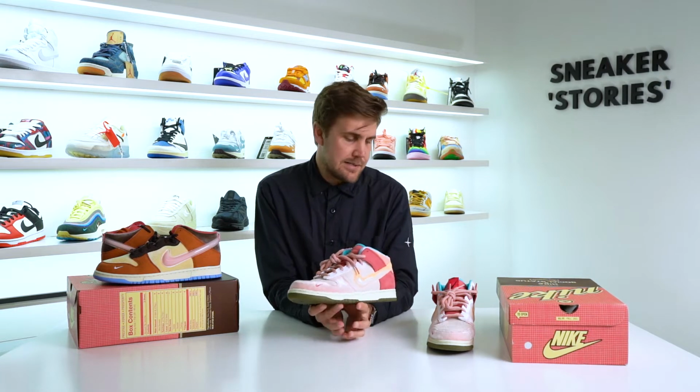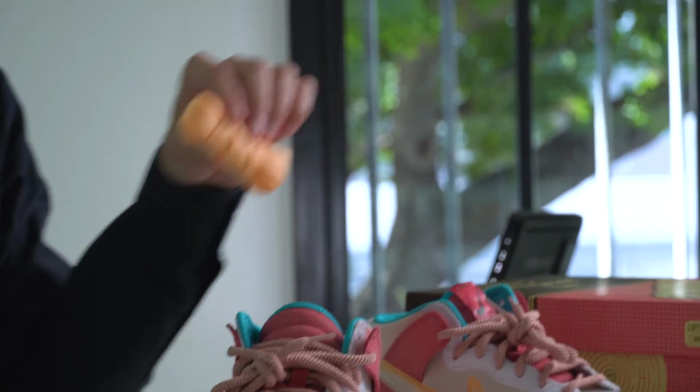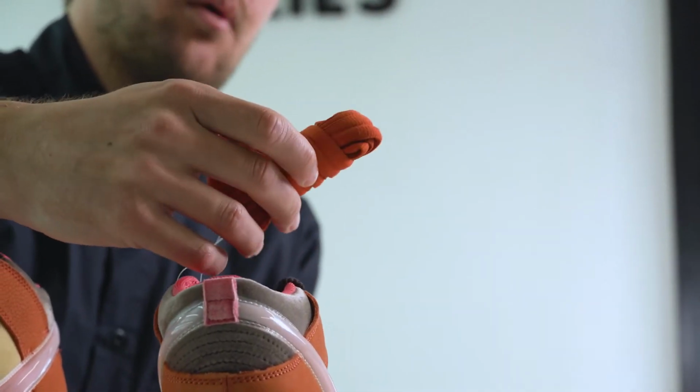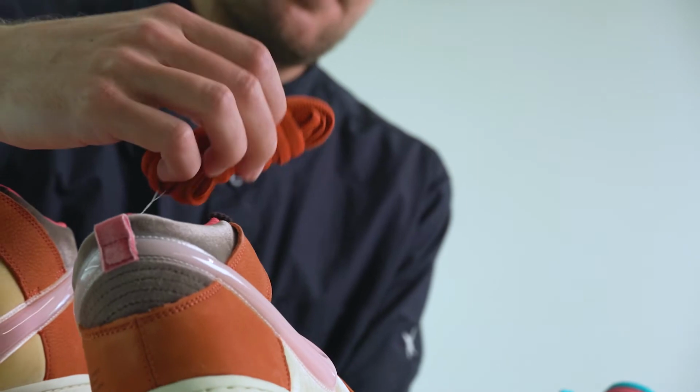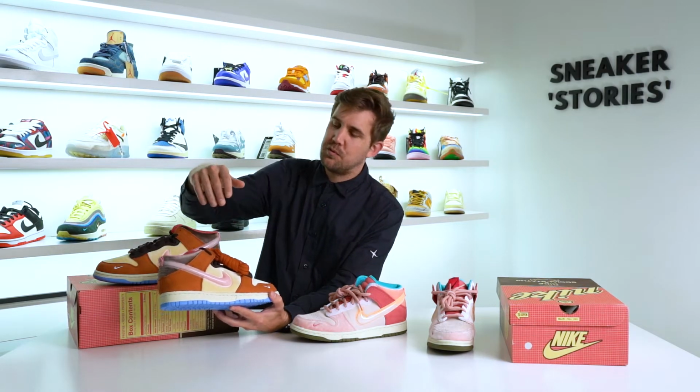But if you're not feeling those, they do provide you with a second set of laces, and this is where the difference comes in. On the strawberry milk pair, you get a set of flat, lighter peachy color, which matches up with the swoosh. However, on the chocolate milk ones, they've just provided you with the standard dunk laces, that padded oval lace shape, and that obviously matches up with the rest of the coloration on the shoe, but not with the swoosh. So there are these little differences between the pairs, and you would probably never notice them unless you had both of them side by side.